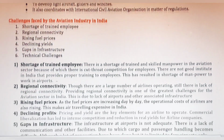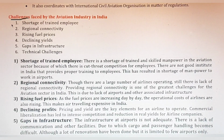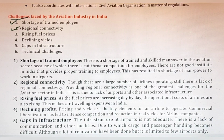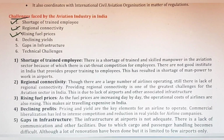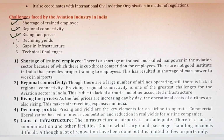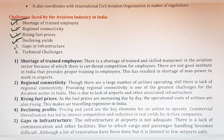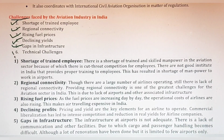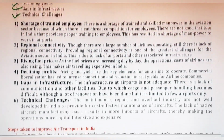The next concept is the challenges or issues faced by the aviation industry in India. Basically, this industry suffers from a shortage of trained employees. The second one is that regional connectivity is not good in India. The third is rising fuel prices, because they fluctuate every now and then, so it becomes very difficult for companies to fix the freight. Then declining yields, that is, profits of the airline companies are decreasing. Then there are gaps in infrastructure, like poor facilities at airports in India. And there are some technology factors due to which this industry suffers a lot.